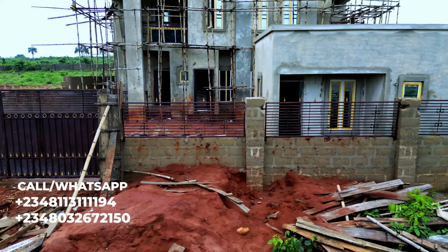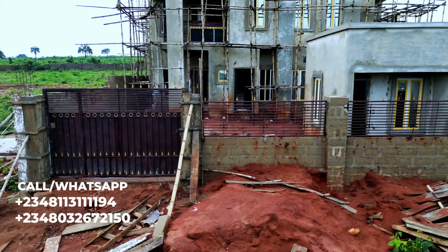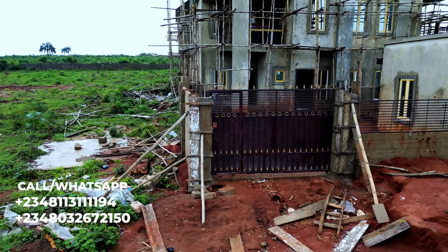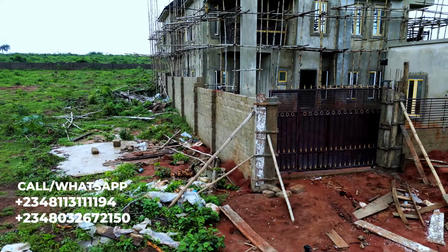Engineer Desmond, first of all, as I said, it's straight to the point. Let's start from the gate here. Tell us about this gate, how you fabricated it, how it was done, and how much it actually cost you. This gate was fabricated here on site. We are in the finishing stage. The last time we did the carcass, it was just the carcass. Now we are in the finishing stage.